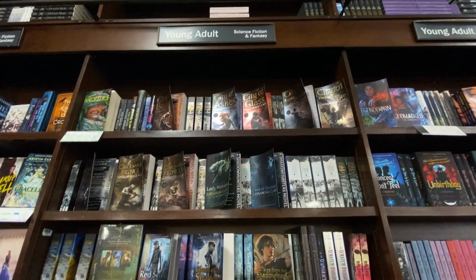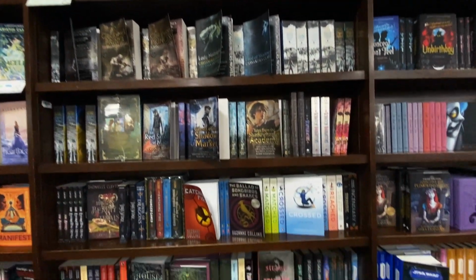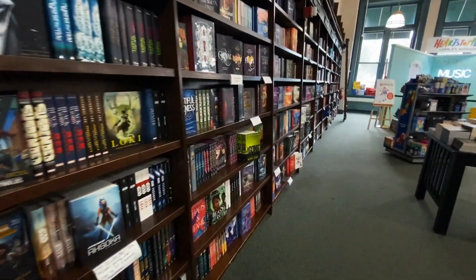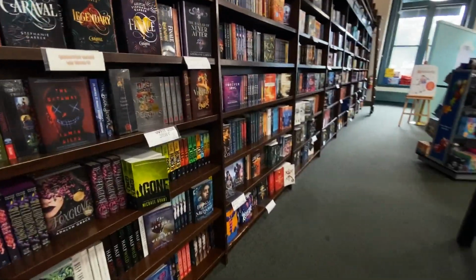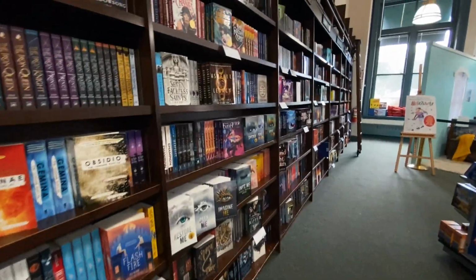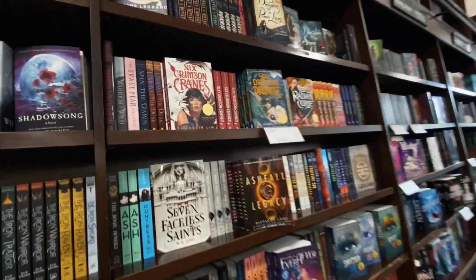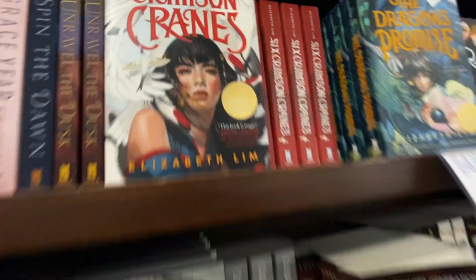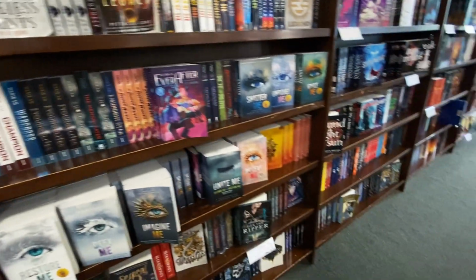And we found my current obsession, the Shadowhunter universe. Again, love it. And it just went on and on. Like, you could just walk and walk. And there were so many books, like literally obsessed. And so many signed books. Oh my god, obsessed.